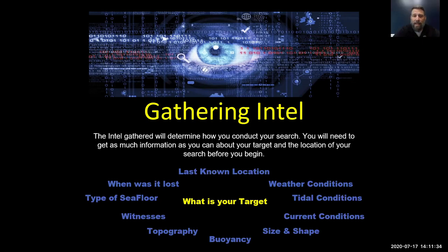Get to know, again, the size and the shape of your object. Your size and shape and material will determine your range and frequency. And you have to figure all of that out prior to beginning the search. And does your target have any buoyancy? Will it gain or lose buoyancy? The topography of the bottom, and are there any witnesses to the event? Again, you want to gain as much information about your target as possible.